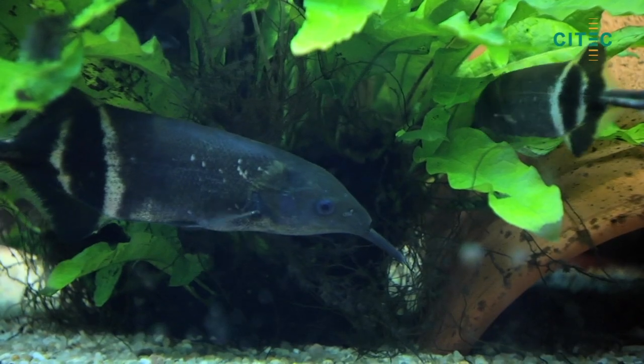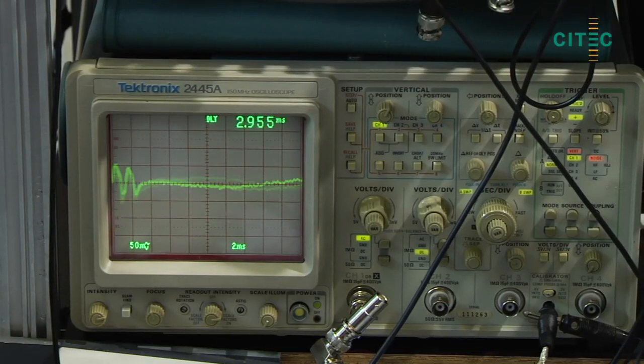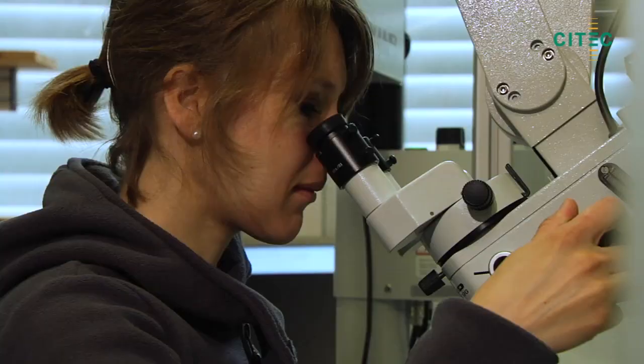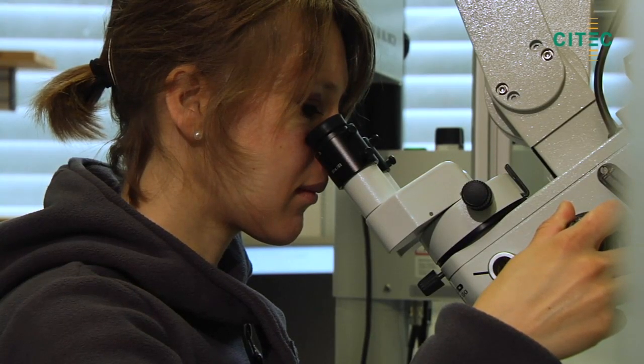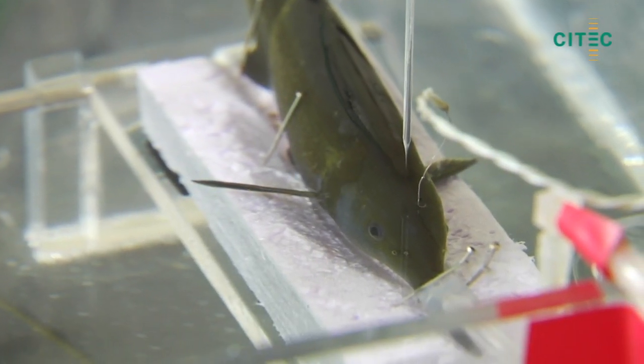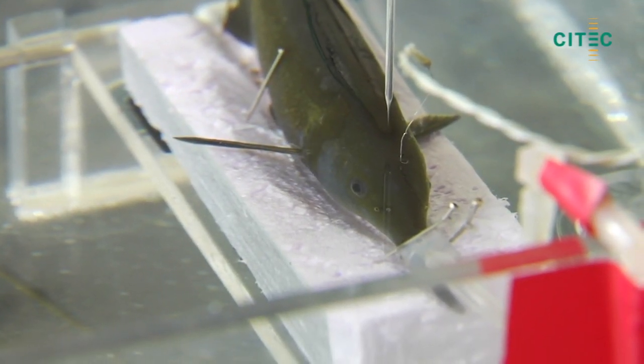Elephant nose fish use electric impulses for orientation in their habitat. The accessibility and relative simplicity of the fish's brain enables the investigation of complex learned behaviors all the way down to the neuronal level.